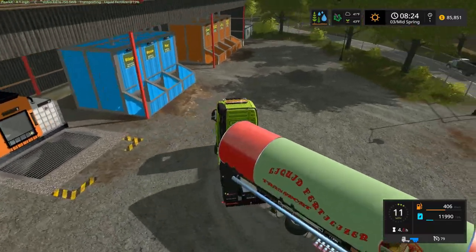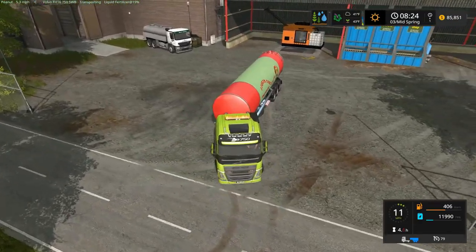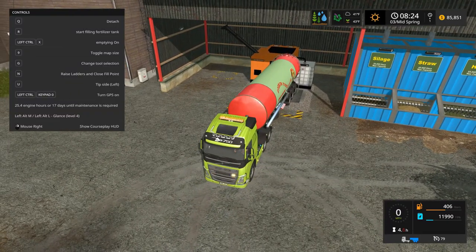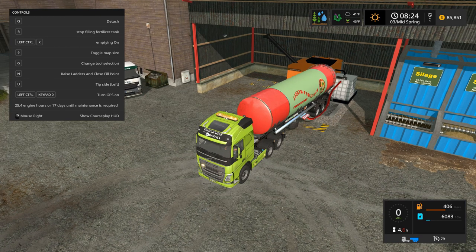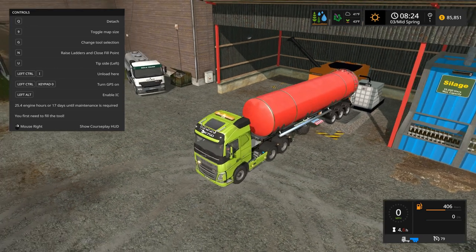Alright, so we're just out of liquid fertilizer. I don't know how much this stuff actually holds, and I actually kept the tank open all the way here. That would have been sloshing everywhere. Now the question is, am I close enough? Yes, we are. So now the only thing we're lacking is seed. Excuse me, we're lacking grain to make some seed.